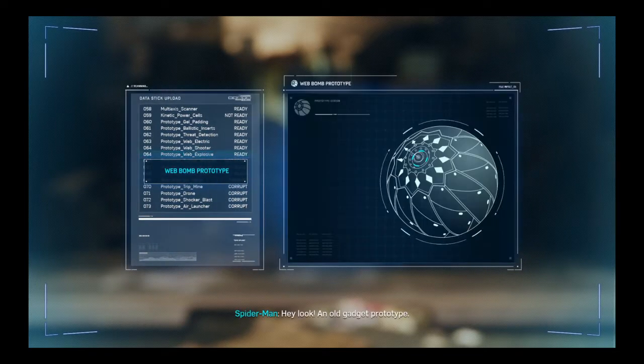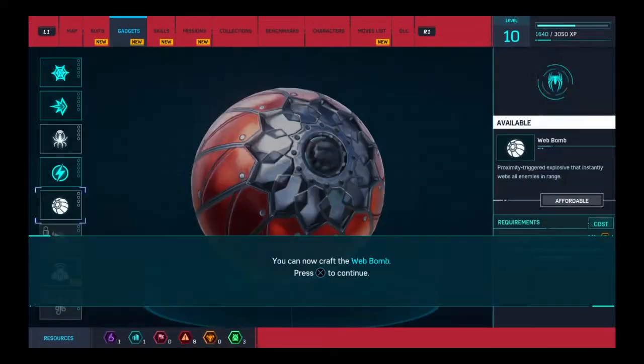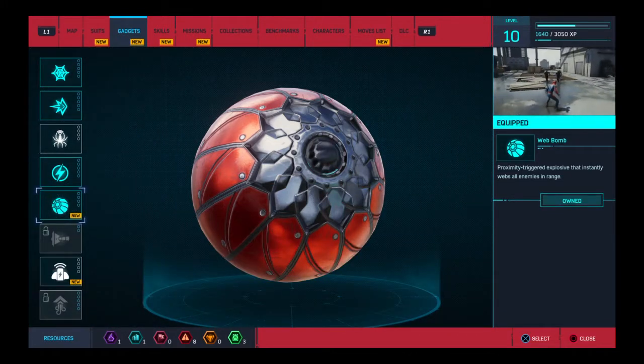Hey, look. An old gadget prototype. Looks kind of awesome. Why didn't I ever finish it? I think I can make this work. Okay. Let's craft the web bomb. There we go. Got it.